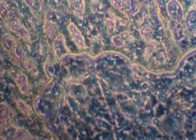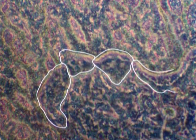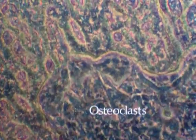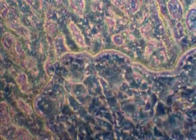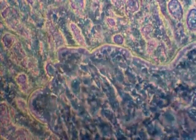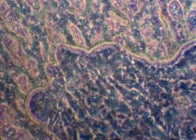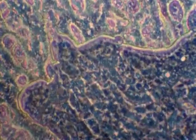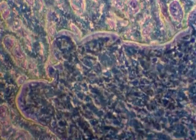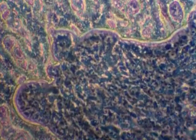Next, we would like to show how osteoclasts destroy bone. What is the progenitor of the osteoclast? These osteoclasts are relentlessly destroying bone. These multinucleated cells resorb the bone very efficiently, appearing to dissolve it before our very eyes.